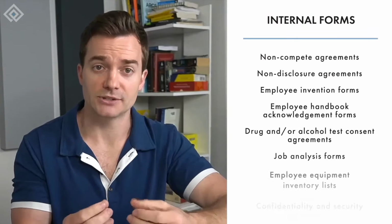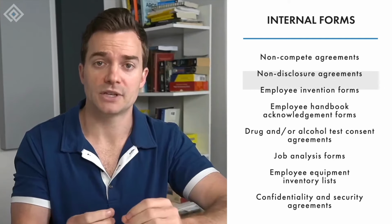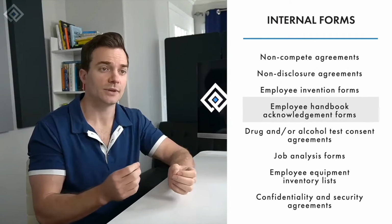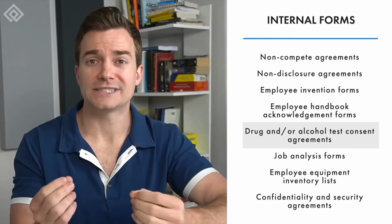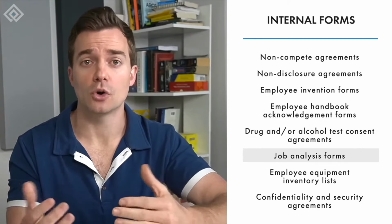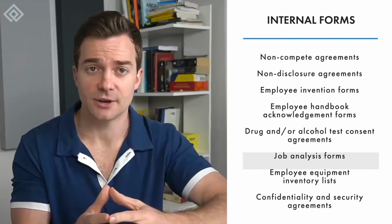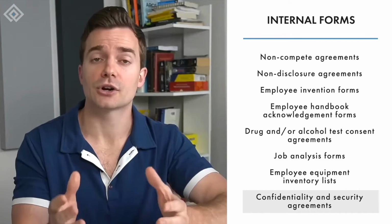You should also prepare and obtain signatures on internal forms, and make sure to get signatures on forms your company uses to establish its relationship with employees. These can include non-compete agreements, non-disclosure agreements, employee invention forms, employee handbook acknowledgement forms, drug and/or alcohol test consent agreements, job analysis forms, so responsibilities, goals, and performance evaluation criteria, employee equipment inventory lists, and confidentiality and security agreements.